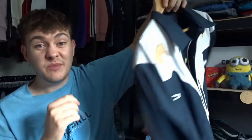Yeah, this could be really good for a costume. For some reason, Western stuff does sell really well in the UK. I'm not too sure why, because I've never seen someone walking down the street in a Western shirt. And yeah, this was only £3. I have listed it for 40.